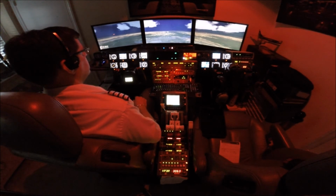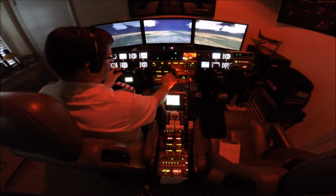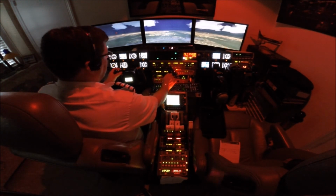United 3450, intercept runway 23 localizer. Alright, inside the marker, keep the speed up, United 3450. Gulfstream 48 Sierra, tower now 118.1, good night. Tower on 118.1 for 480, good evening.